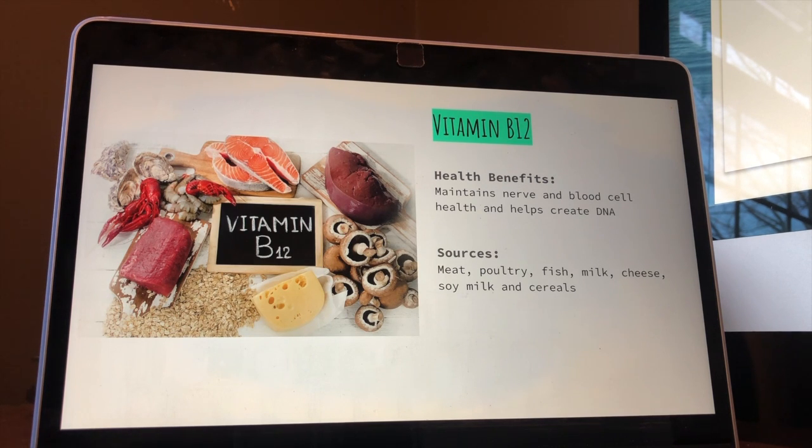The last B we will be talking about today is B12. Vitamin B12 maintains nerve and blood cell health, as well as helps to make DNA. A deficiency in B12 can cause worrisome neurological symptoms, such as memory loss and numbness. This vitamin can be found in meat, poultry, fish, milk, cheese, soy milk, and cereals. As you may be noticing by now, there's a lot of overlap between the food groups for the vitamin Bs. For example, meat, fish, poultry, legumes, and soy products.